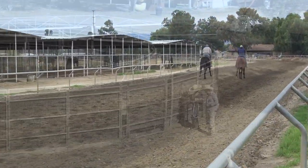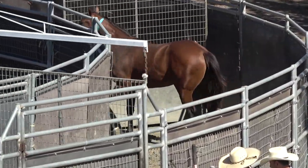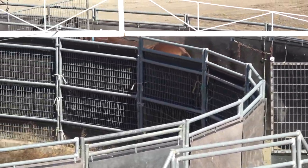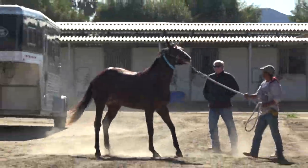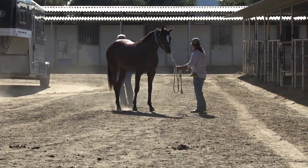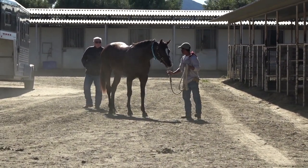Here he is unsupervised on the Euro sizer, getting cooled out after his workout. This worked for a while, but he has just gotten too rambunctious on this apparatus, so now we have to hand walk him. As you can see, you got to keep your wits about you when you're handling him. So this colt, which doesn't have a name yet, is moving along nicely with his training.